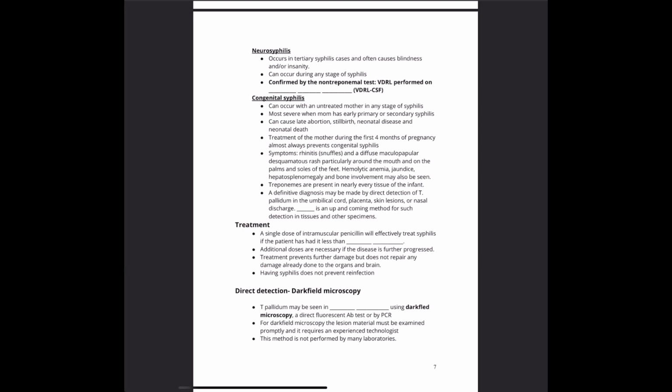The symptoms are rhinitis and a diffuse maculopapular desquamatous rash, particularly around the mouth and on the palms and soles of the feet. The baby can have hemolytic anemia, jaundice, hepatosplenomegaly, and bone involvement can also be seen. Treponemes are present in nearly every tissue of the infant.